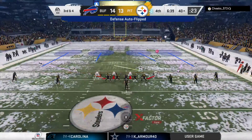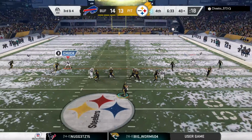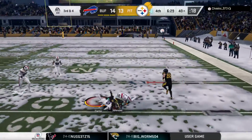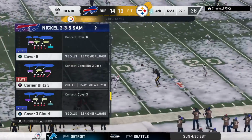The Steelers on third down. Can't be any better than a perfect 6 for 6. This is 3rd and 4. From the gun, Trammell. He finds his man Johnson, and he's got a first down as the tackle is made at the Bills' 27-yard line.